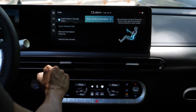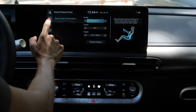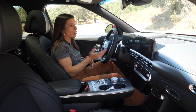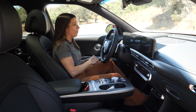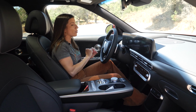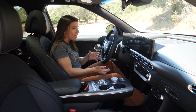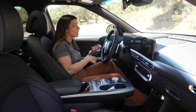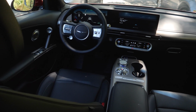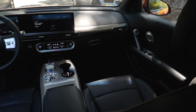You also have smart posture care. So you would put in your information like your weight and height, and that will adjust the seat to the best driving position based off of those measurements, which is super helpful because I think most people actually drive in the completely incorrect driving position anyways. So this is also, you could consider it a safety feature. And leather seats come standard in the advanced trim. You get Napa leather in the performance trim.